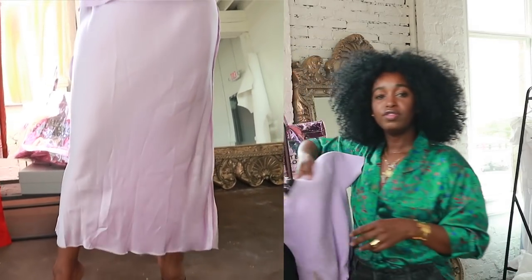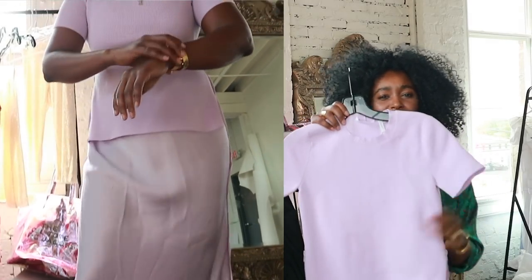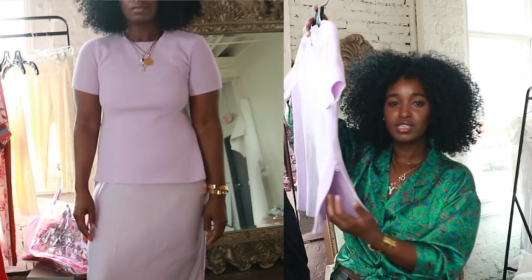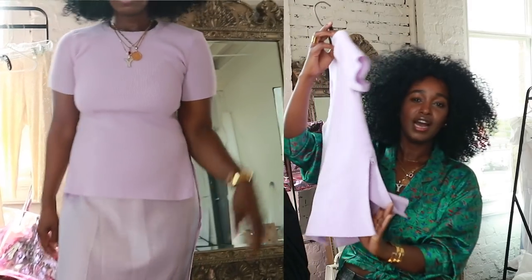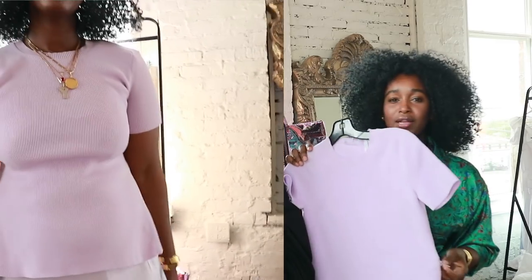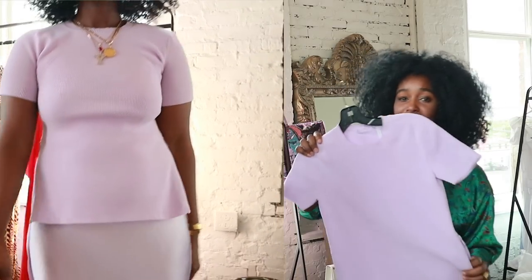I also got this little short sleeve sweater. Again, Helmut Lang, and I really love that this has zippers on the side. I like this because you can wear it on top of that Helmut Lang dress or even underneath because it's the exact same color.